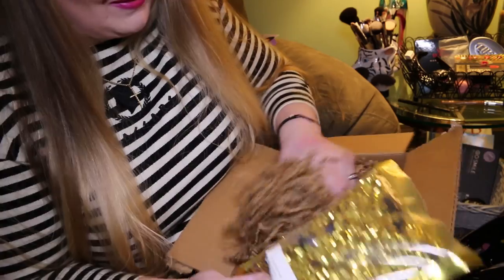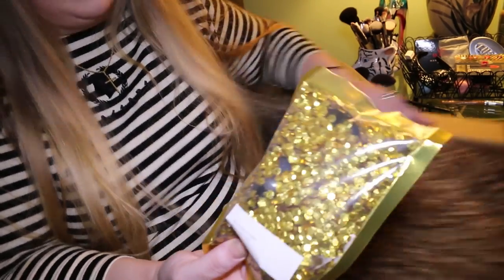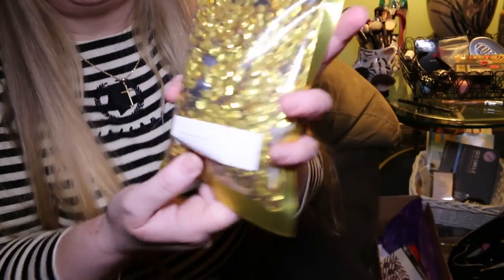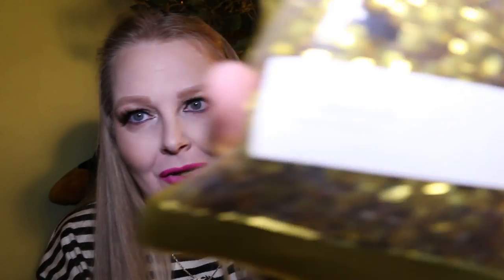Let's just make sure it's packed in there nice and tight so nothing gets damaged. Beautiful. Okay, let's move back up here. We're going all over the place. Okay, let's turn this down a little so it's not blinding me. Look at that. Oh my god. And it says right on the sticker there, Pat McGrath Labs, Batch Gold 001, if my camera can focus in on that.